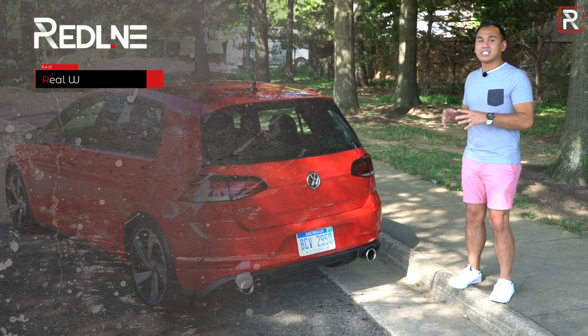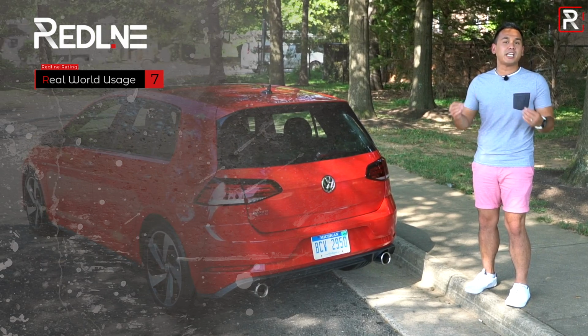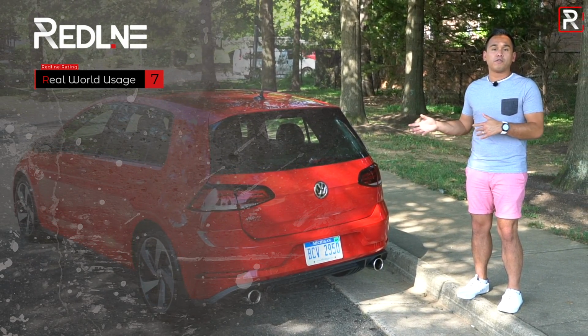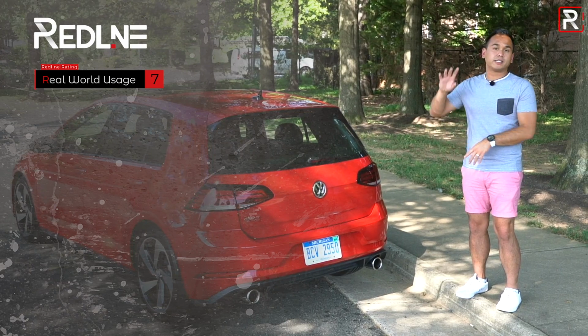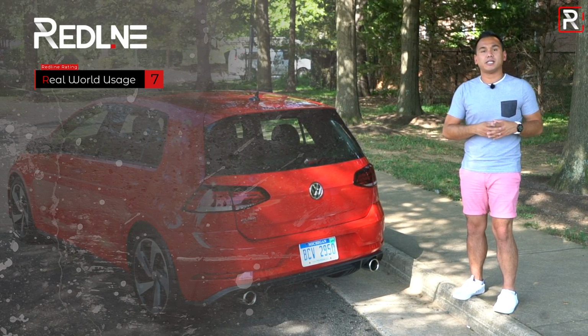I'm gonna give the GTI a 7 out of 10 points, which is pretty much the same as what I gave its sister car, the Golf R, and the same as what I would give a Honda Civic Type R because this is a 4-door hatch. It's got a lot of trunk space. It's got a pretty decent sized back seat.